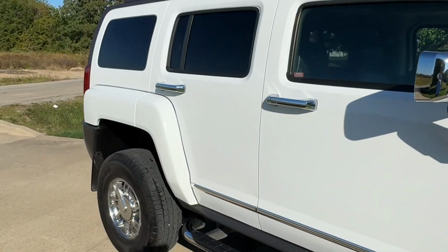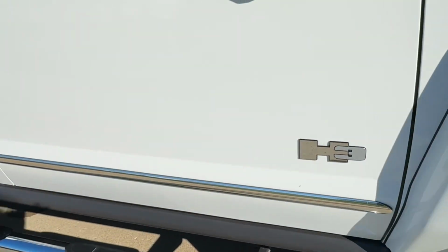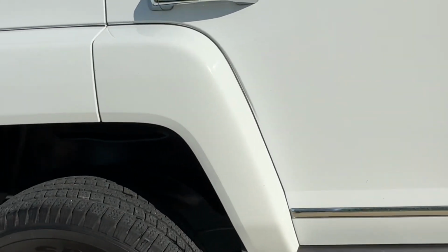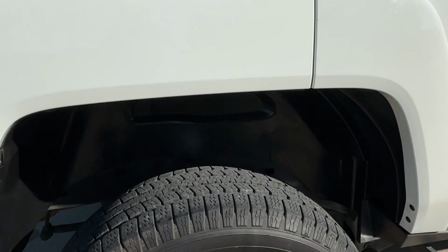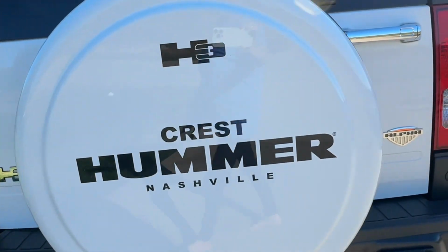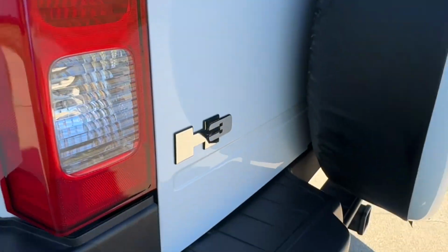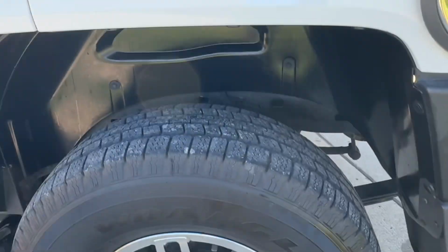I find it's hard to keep inside these wells clean. I do like to keep that clean because it stands up so high. So can we see? And it's still in really great shape.